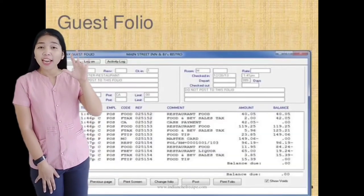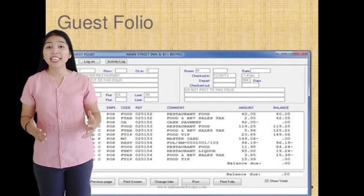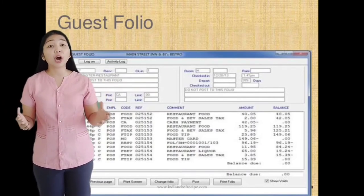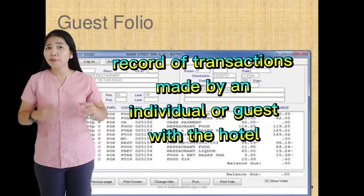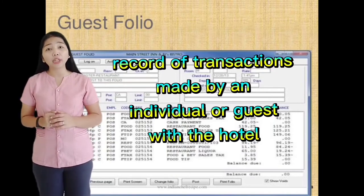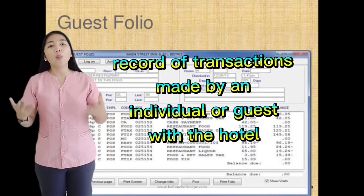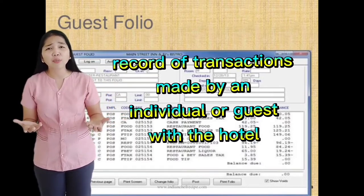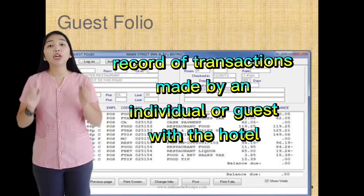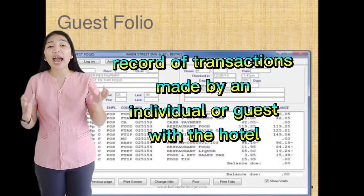The fifth one is something that we put on a folio tray, and that is a guest folio. This guest folio is a record of the transactions made by an individual or independent guest within the hotel. Just like what I said a while ago, this folio serves as a reference for the hotel once you are a regular guest, and it will be easier for the hotel to monitor or track information because you already have the folio.